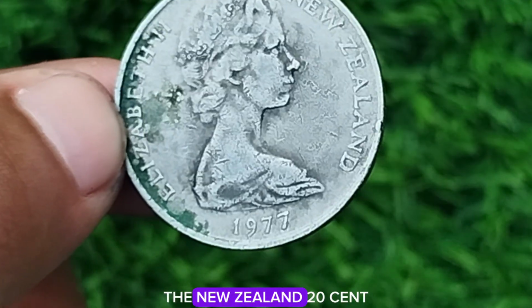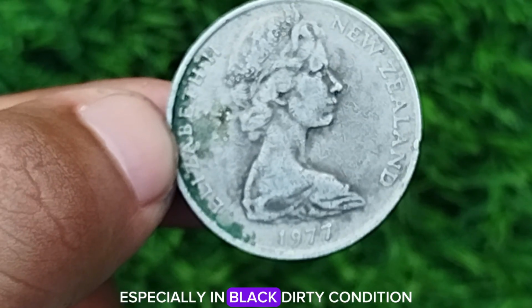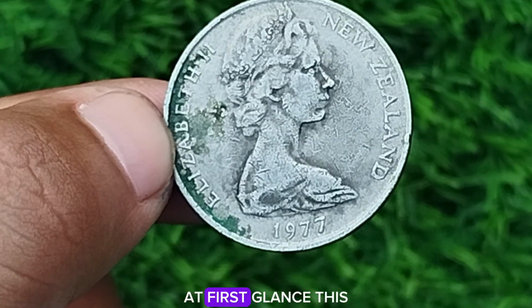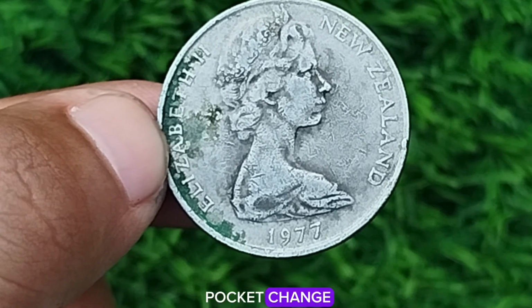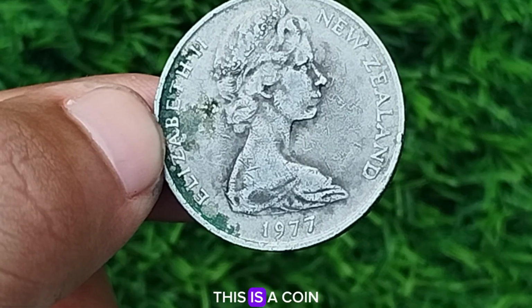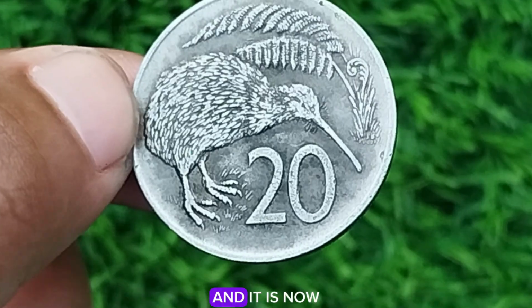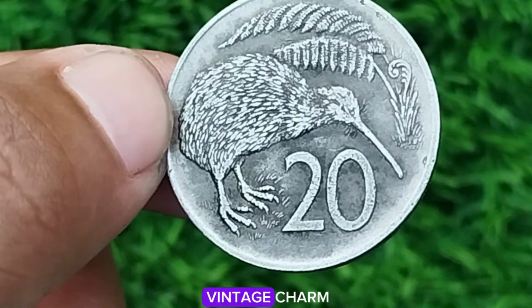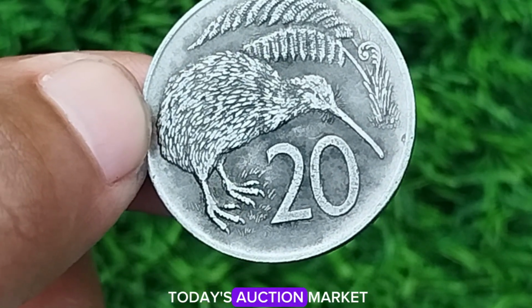Next up, the New Zealand 20-cent coin from 1977, especially in black dirty condition. At first glance, this coin may look like a common, well-worn piece of pocket change, but in the collector market, it's far more than that. This is a coin from a crucial era in New Zealand's decimal currency history, and it is now being recognized for its vintage charm, distinctive appearance, and increasing value in today's auction market.